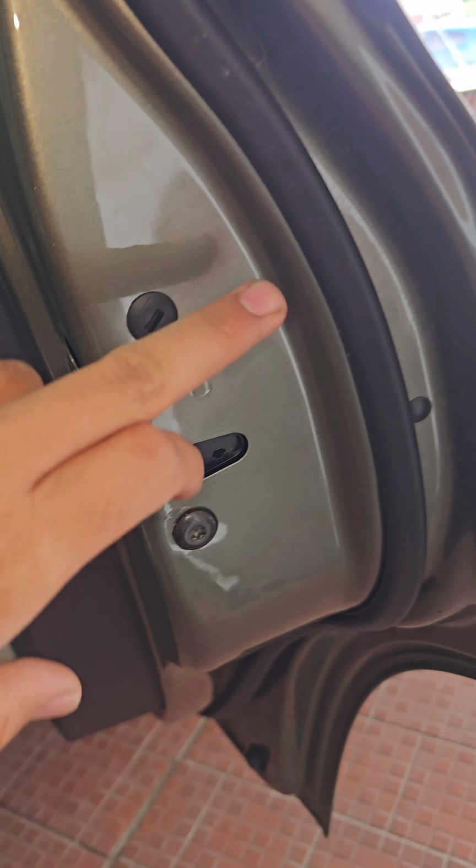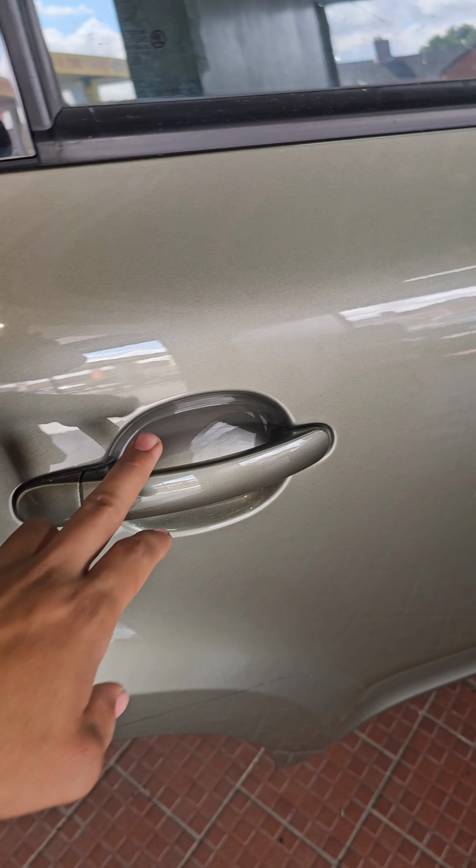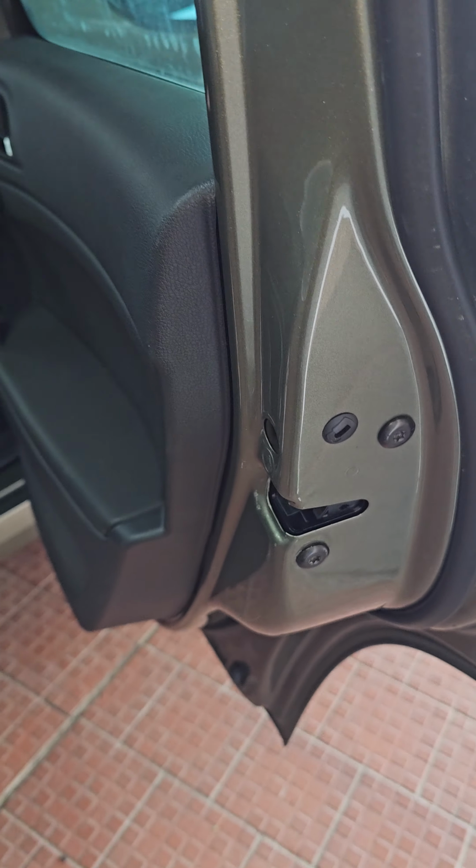And after that, we open these two bolts and remove the cable for this handle and for the handle outside, and the door latch was completely free, which we took out and changed, and now the door is completely working.